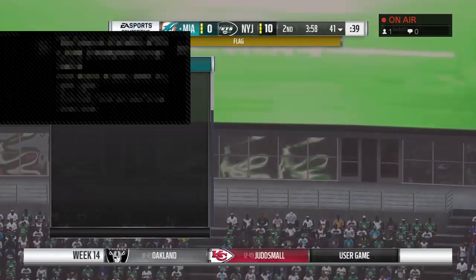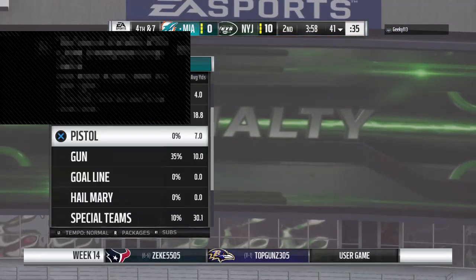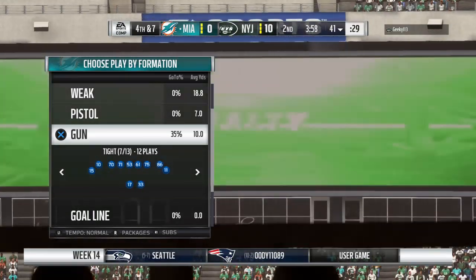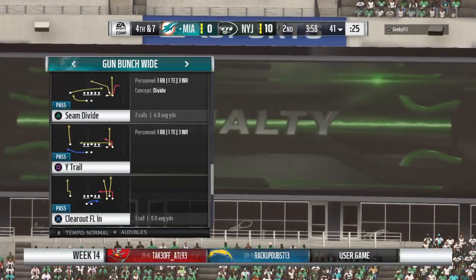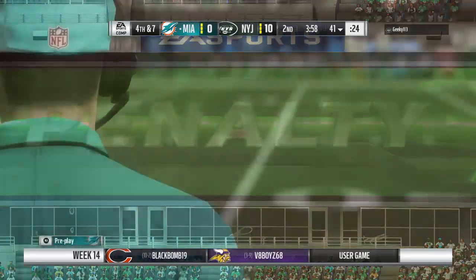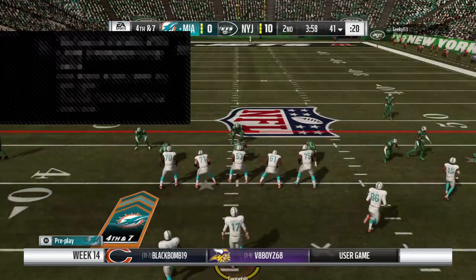Tried the hard count, but to no avail, trying to do anything to get them to jump offsides and pick up a first down easily. Instead, it goes against them. So it looks like the offense isn't going anywhere. They're going to go for it on 4th and 7.